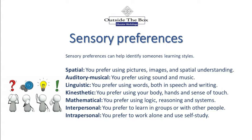I find that being aware of sensory preferences can really help you identify a child's learning style. The first sensory preference is spatial. This is someone who prefers using pictures, images, and spatial understanding. Someone who is auditory musical will prefer sound and music to learn. Linguistic learners will prefer using words, both in speech and writing.